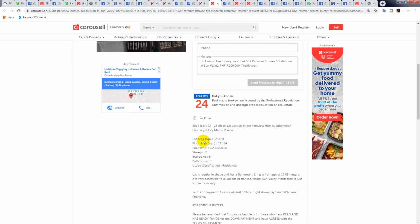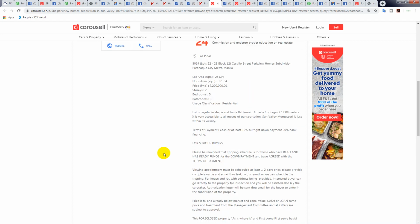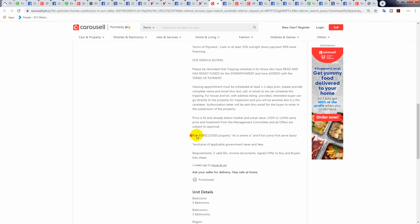Lot area is the biggest that we've seen tonight. It's also the highest price thus far. But look, it's 251 square meters with a floor area of 391 square meters. So it is a very sizable home. And you'll see here it does say foreclosed. This is foreclosed. And you got the tick there. Foreclosed.